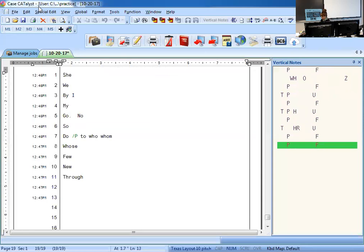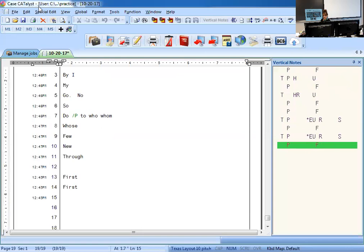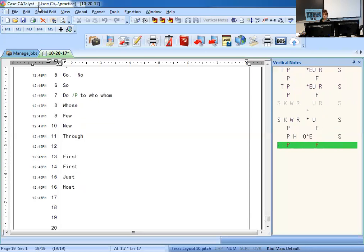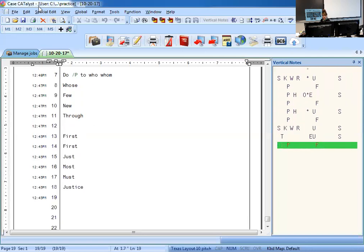So let's write these words. First is F-I-R-S asterisk, and I'm actually using the asterisk with my left finger, my left index, okay? I don't use the asterisk as much as you all do in my theory, because remember, I don't write the way you all write. I write differently. I know some of you have asked me, how do you use the asterisk? However your book tells you, but just is J-U-S asterisk, J-U-S, and now I'm using the right index finger for the asterisk. Most, M-O long S-T asterisk, okay? And then you've got must, M-U-S asterisk. I'm using the right index, I don't know why. Justice is justice. Use as a noun.